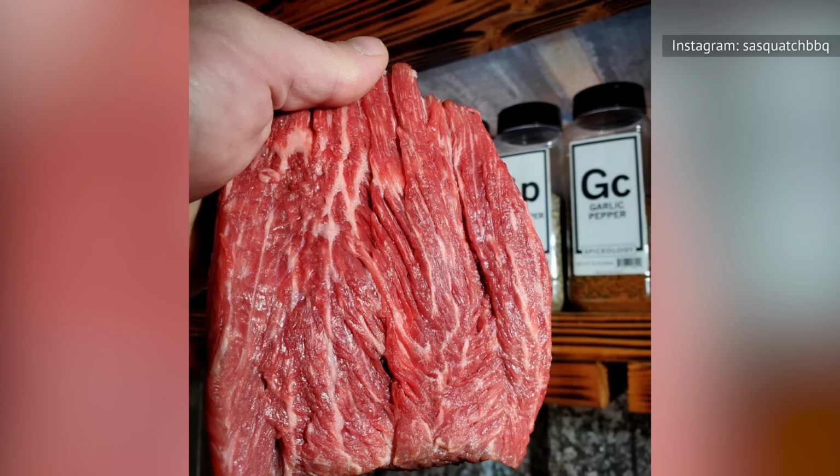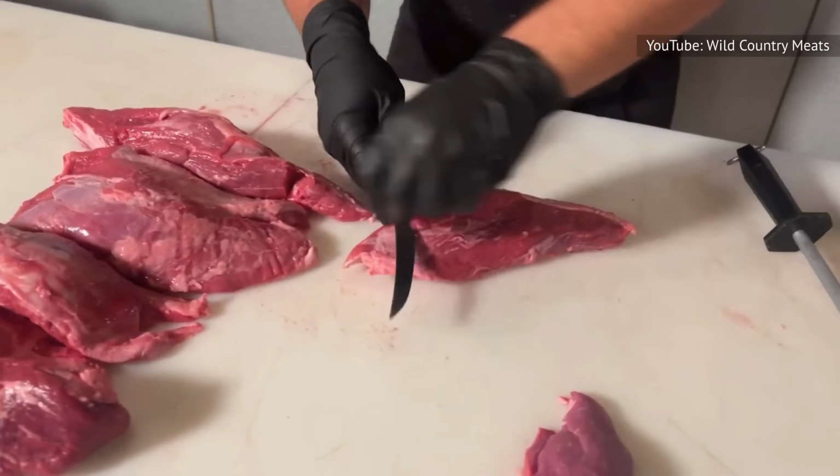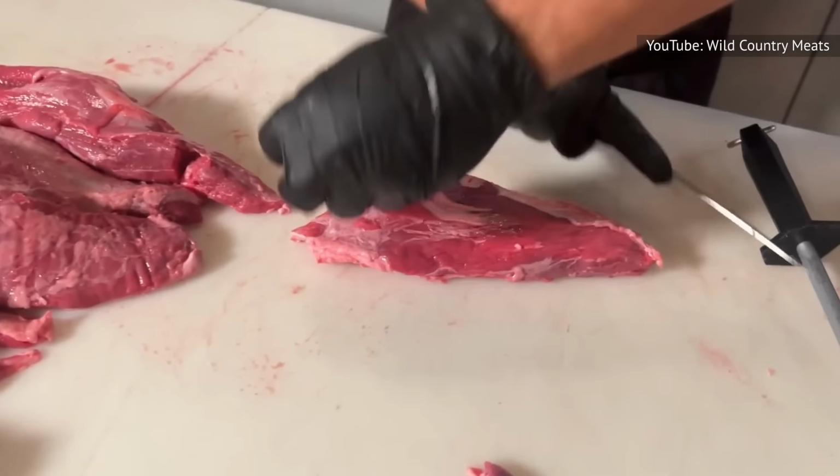On top of that tenderness, this cut also offers a distinctly beefy flavor. It's a lean cut that's relatively low in fat, which is yet another characteristic that it shares with filet mignon.